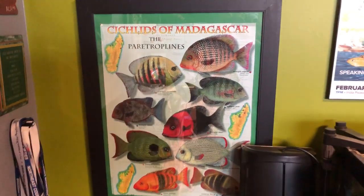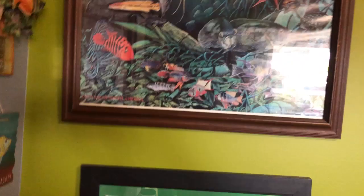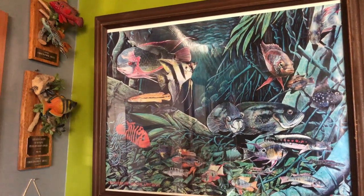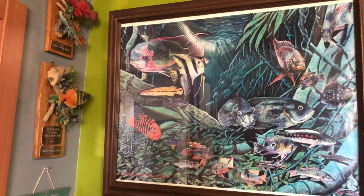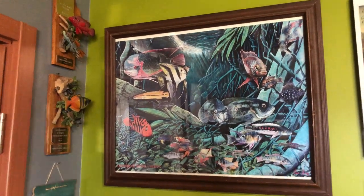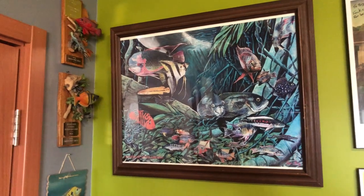Some of the treasured posters are things that you just cannot find anymore. This is the original poster, Cichlids of Madagascar. I had another one that was in the series with these ones. These were all original prints of original paintings done by Stan Sung in the late 80s, early 90s. He did one on South America, which obviously you see here. He did one on Tanganyika, which I have as well. And he did one on Central America, which he never made prints of, but the original is owned by Mr. Jeff Cardwell. And he did one on Madagascar for supporting the efforts of Madagascar.